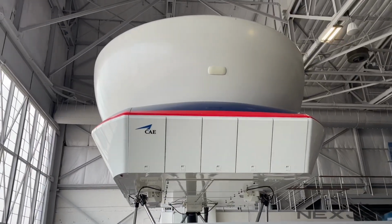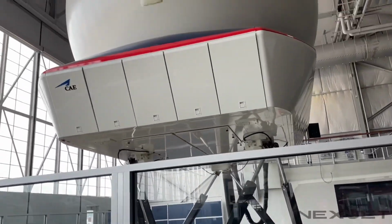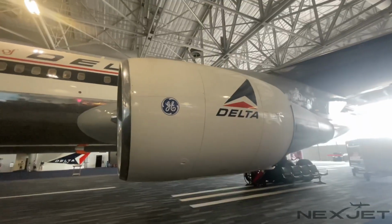They have a flight simulator here at the museum. It's not in use at the moment, but we actually will be seeing somebody using it a little bit later in the video.